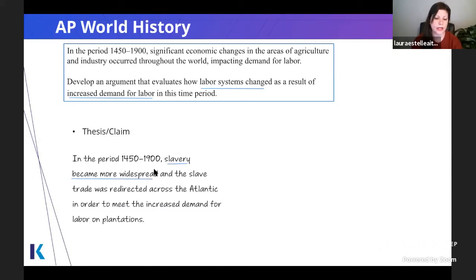So it was redirected across the Atlantic. So rather than using native populations, it was a transfer of humans across the Atlantic to meet the increased demand for labor, which then matches what is stated in the question itself. And this is just one example. So the slave trade is one example. There are multiple examples. And as I mentioned before, you want to use whatever makes the most sense to you.